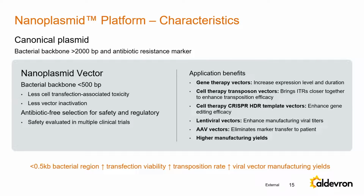And the improved expression is probably due to less vector inactivation. A large backbone vector is identified as foreign DNA by the sensing pathways, for example, those that would sense a DNA virus coming in, and they're heterochromatinized and inactivated. And I think what was unknown at the time was just how much plasmid was inactivated. So those two attributes led to benefits across the board for a variety of different platforms.